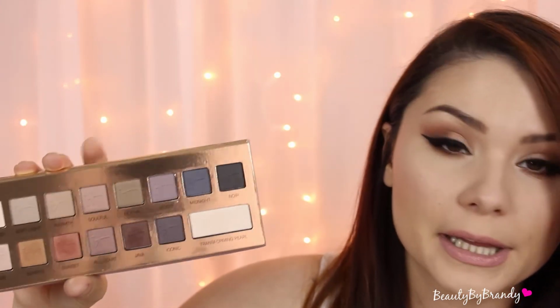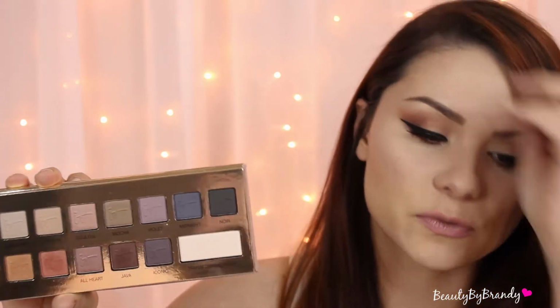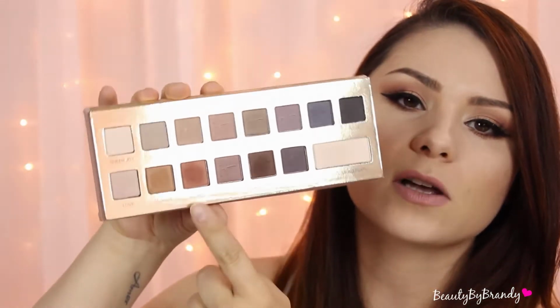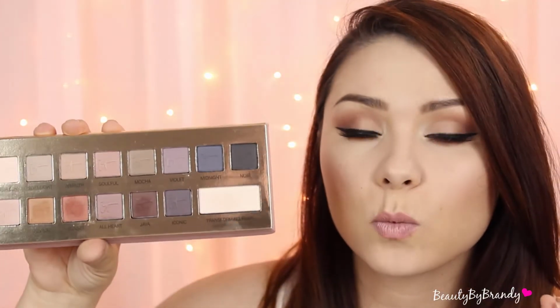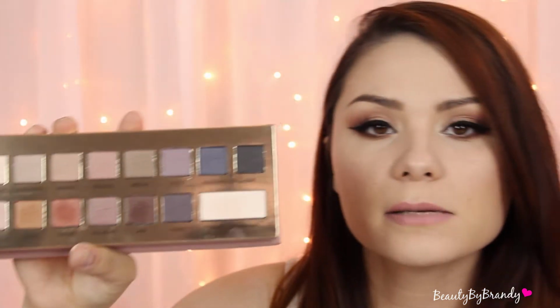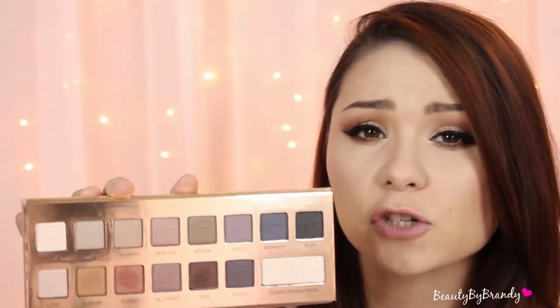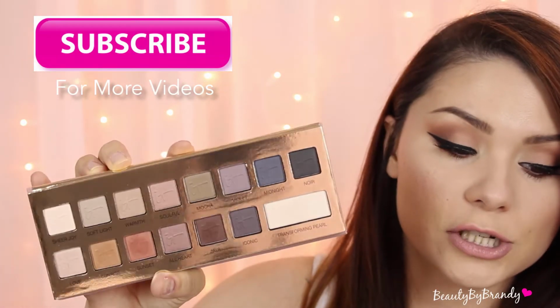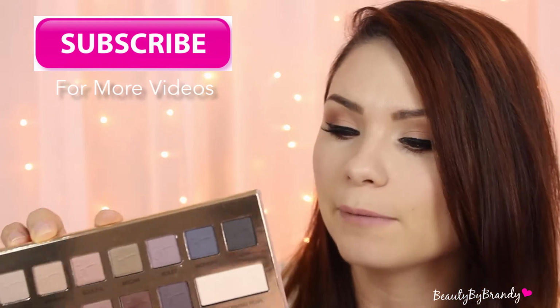Let me tell you what really sealed the deal for me as why I got this palette. It's this color right here, Sunset. I am always, always, always looking for the perfect warm, mid-tone shadow for the crease, because I just really like that look. And I saw that, swatched it, and I was sold. Not to mention the texture of the shadows is really, really smooth. Super smooth, super pigmented, and in the package they almost look like they're going to be a little bit shimmery, but when they go on they are a true matte.